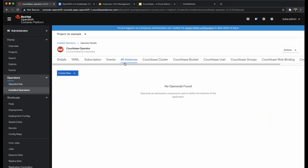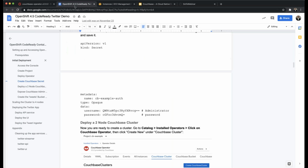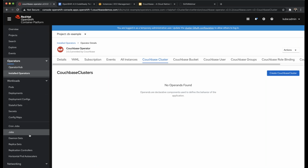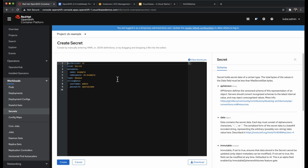So if we look, we see all instances. We don't have any, nothing is deployed just yet. No streaming events. So in order to deploy a Couchbase cluster, we do have to create a secret for the Couchbase administrative user. I'm going to do that first. If we go down, secrets, create from YAML.